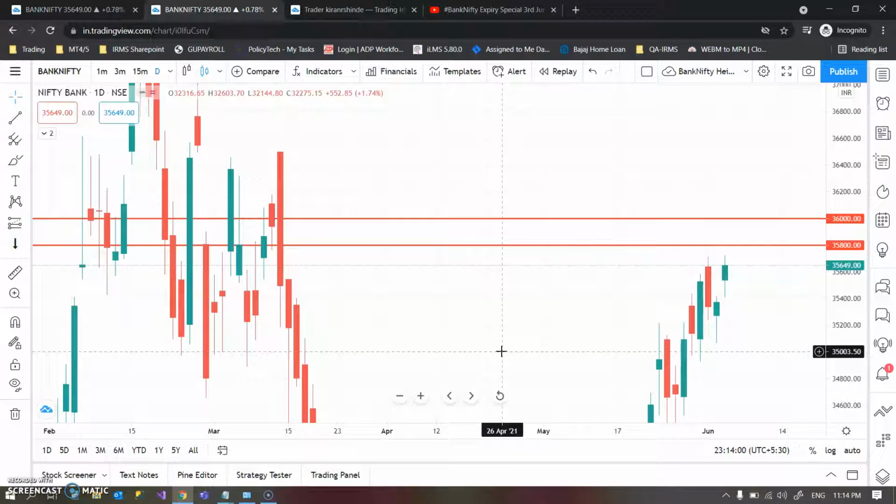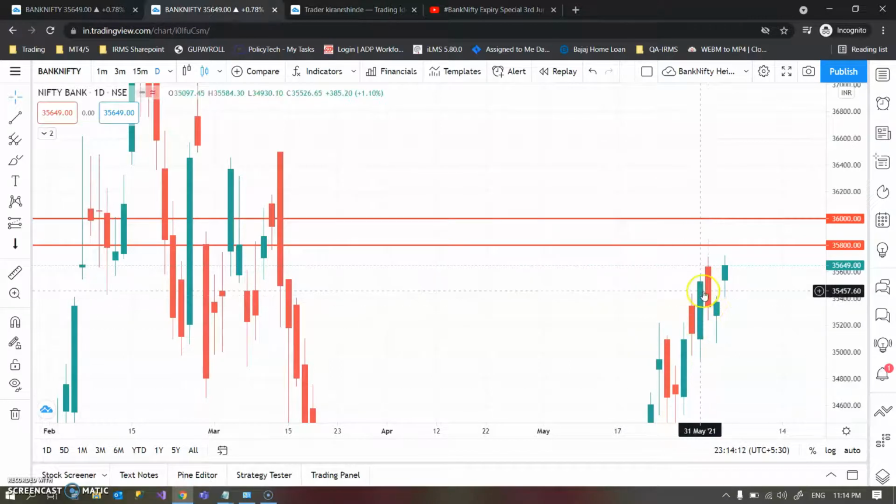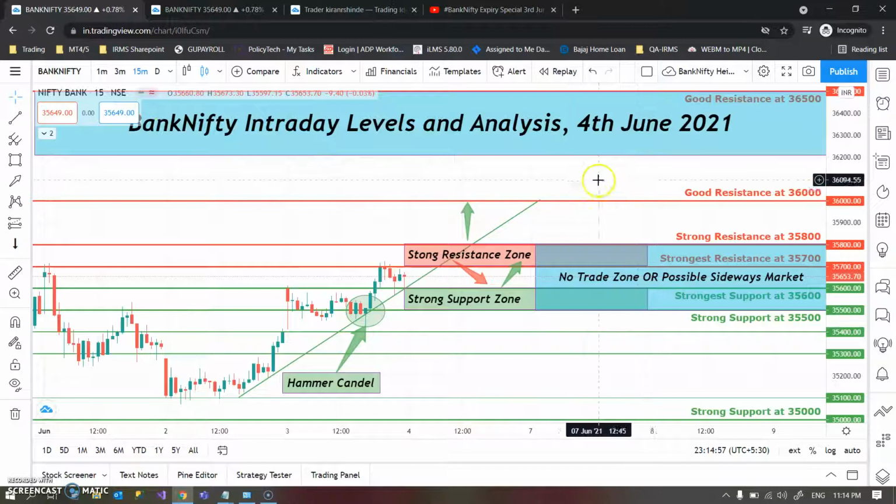Let's move ahead and see the analysis for 4th of June from a day view. As I said, this is the uptrend, we are still in the bullish movement, but in between we are seeing a retracement or a downtrend. Yesterday we saw the formation of a hammer candle, and today Bank Nifty is still moving in the up direction. In the day view, we have resistance at 35,800 and 36,000. If Bank Nifty crosses these levels, then we have a very big target, and Bank Nifty can even break its highest point. So this was the analysis for the day view for 4th of June. Let's see now what is there for intraday levels.